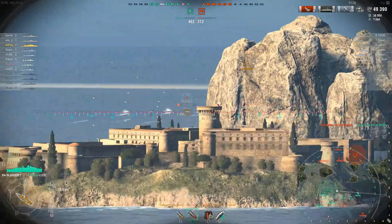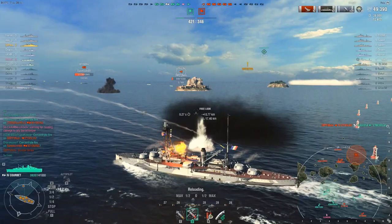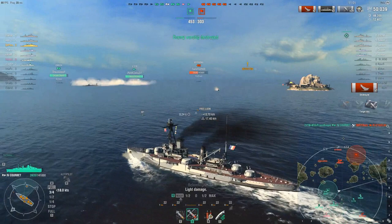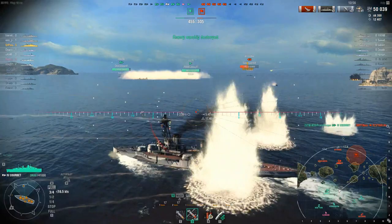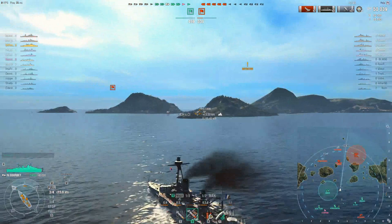Okay, I'm thinking he's going to come around. Nope. Iziaslav manages to take out our Nicholas there, so we'll shoot over the island at him and secure that kill. So now we've got two battleships to deal with over there. We got a Wyoming as well. There is a Konigsberg coming around the west side of the map, so we definitely want to pay attention to that because he could cause us a lot of problems depending on how he plays his ship.